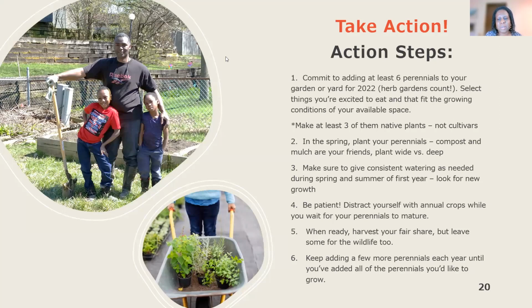In the spring, go ahead and plant your perennials. If you're planting transplants versus doing seeds, compost and mulch are your friends. You want to plant nice and wide versus deep. And you want to make sure to give consistent watering as needed throughout the spring and the summer of that first year in particular. And you're going to be looking for new growth as signs that the plant is establishing well.